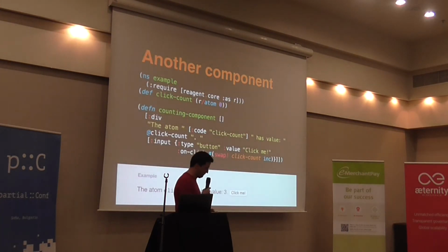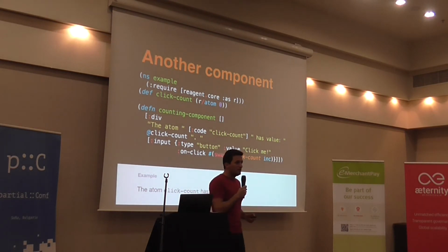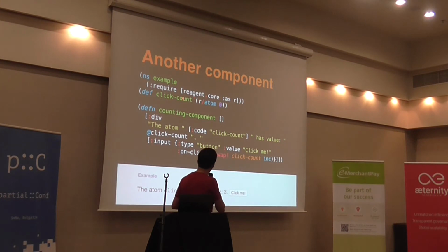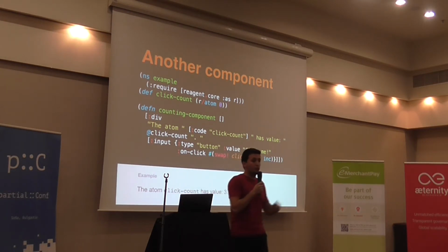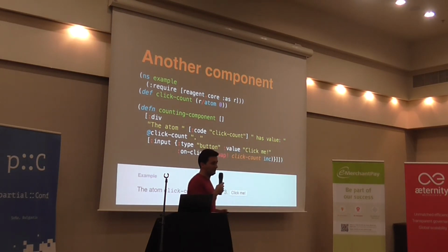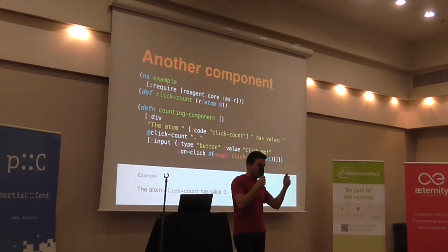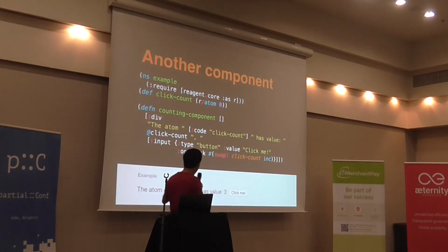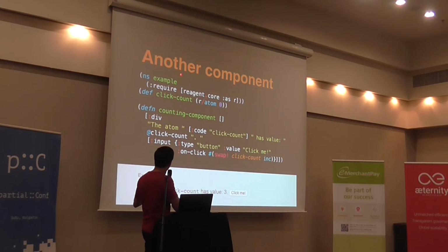Let's see a more involved example. In here, we use Reagent, as I said, and the common theme again in most apps is you've got a global state. In this case, that defines your UI. Basically, in any React application, your UI, what you see on the screen, is a function of your state. So in this case, state is very simple. It's just a click counter, which is initialized to 0.